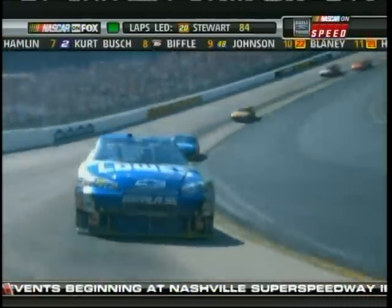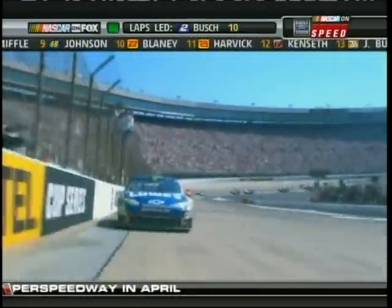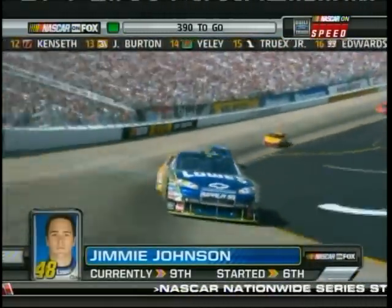Looking back from Kurt Busch at Jimmy Johnson. You know what? This reminds me of the old days. Everything about this whole weekend reminds me of the old days.